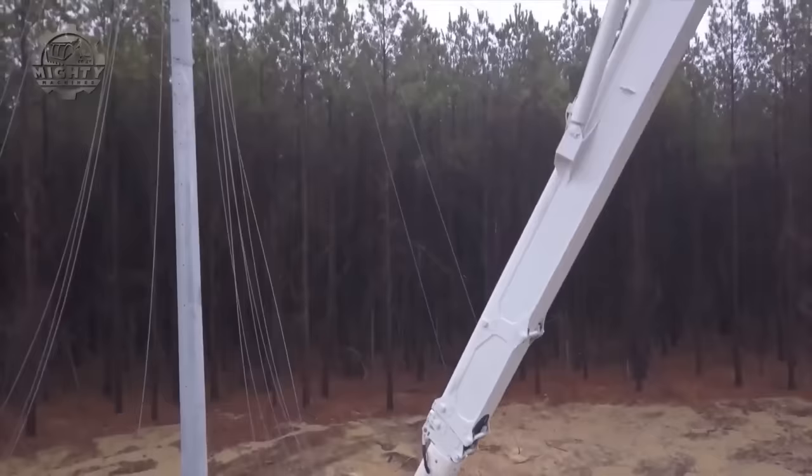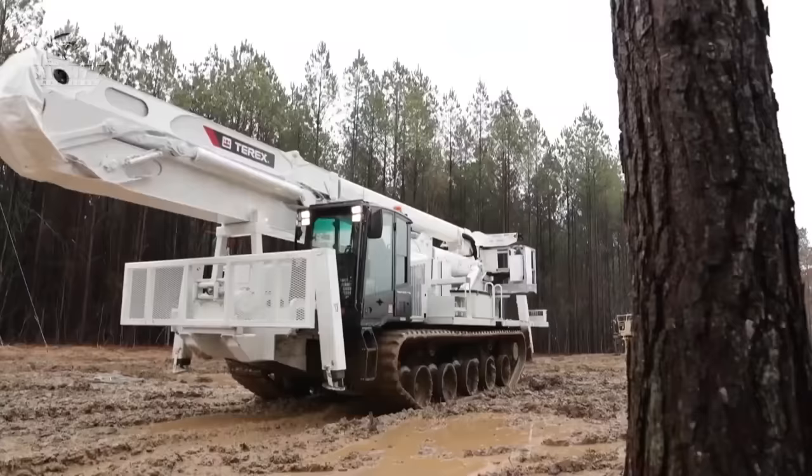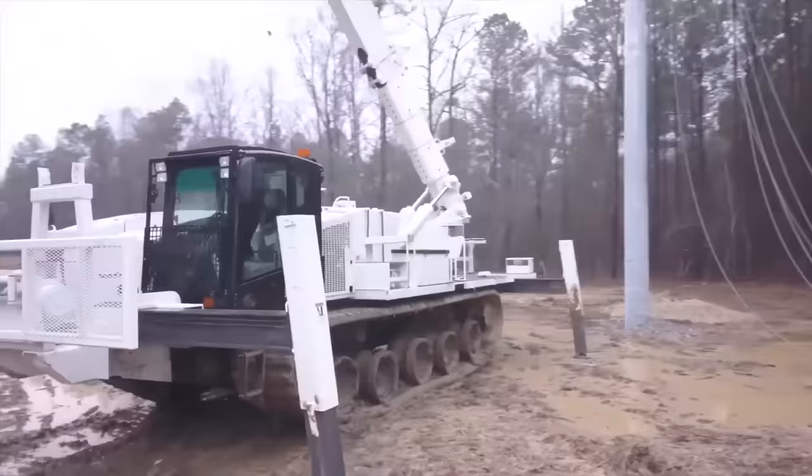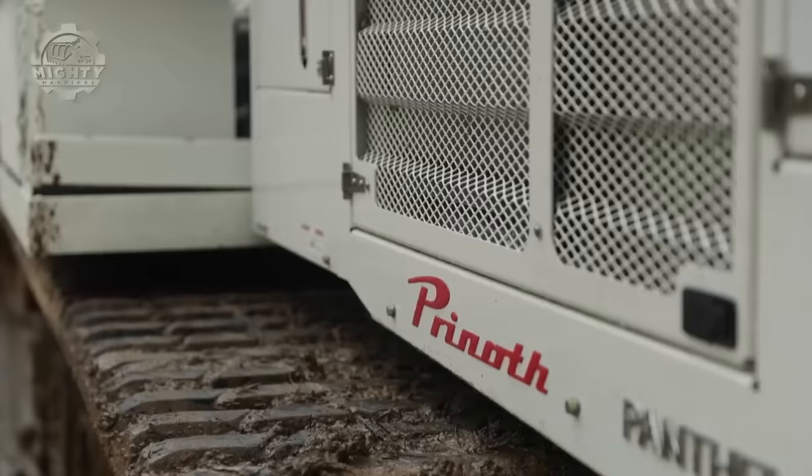Whether you're navigating through treacherous snowstorms or traversing muddy terrains, the Panther T16's rugged design and powerful tracks provide unmatched traction and stability. Its impressive payload capacity means it can easily transport heavy equipment and supplies to remote areas. When the going gets tough, the Panther T16 gets going.